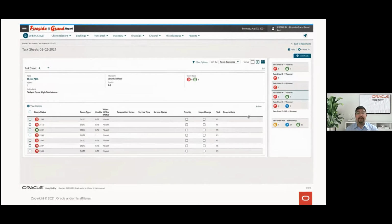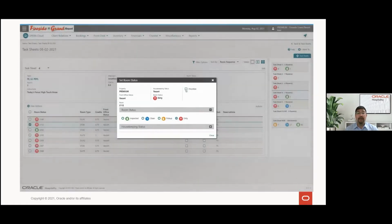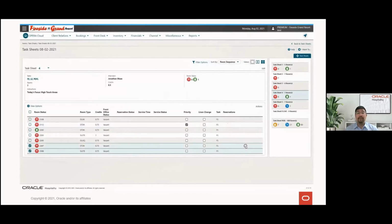As changes occur throughout the day, that can affect the housekeeping task sheet, such as guests extending their stay or checking out early. Being able to make quick, real-time updates ensures guest rooms are serviced in a timely manner, and early check-in requests can be accommodated by prioritizing rooms as needed.